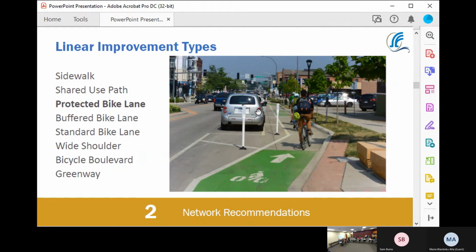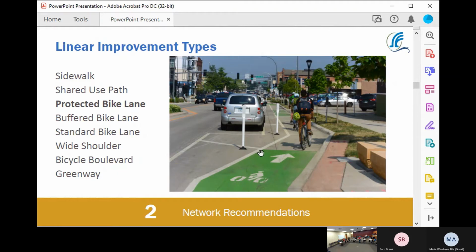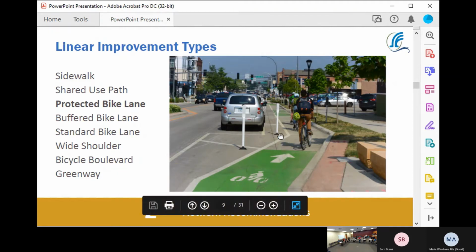You can have bollard protected. So there's a couple bollards in this picture. Basically a buffer space that has something vertical within that space. So it's not just visually separating you, but there's something the driver is going to have to hit if they're going to go into the bike lane space.